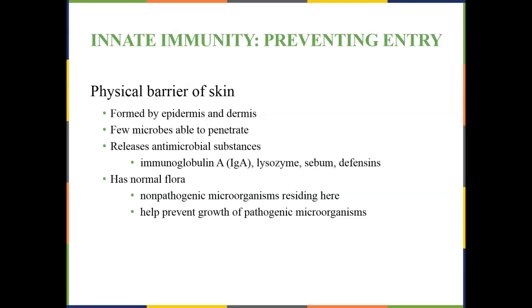We also have chemicals released by our skin. Our sweat glands and our sebaceous glands release chemicals that are going to kill off pathogens or get rid of potential pathogens or keep pathogens from being able to replicate.